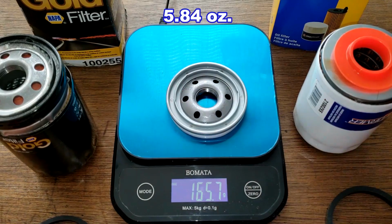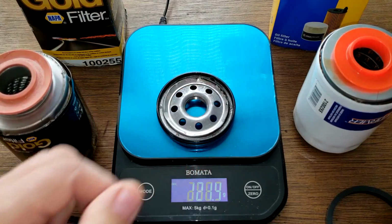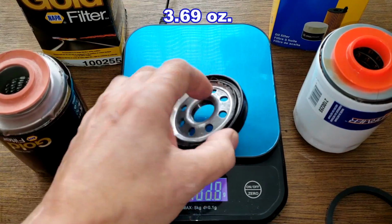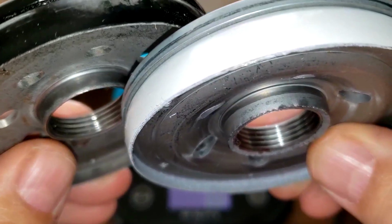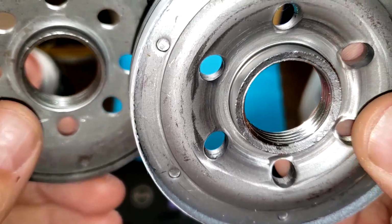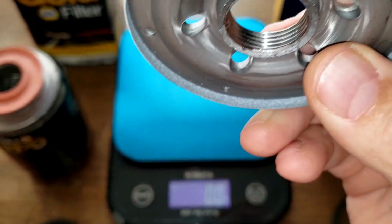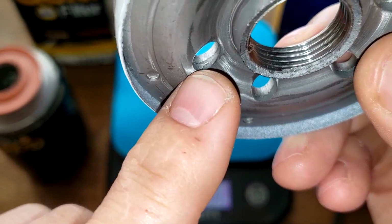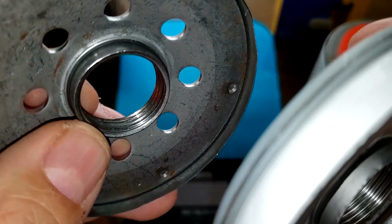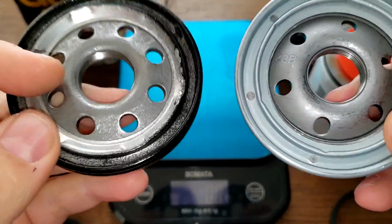Proformer base plate, 165.7 grams. The Gold weighs 104.7 grams. Let's get them up close. Threads are pretty equal there. The Proformer's got a thicker base plate. See the hole there? You can see the thickness on the metal. Whereas the Gold isn't that thick. But you got more inlet holes on the Gold.